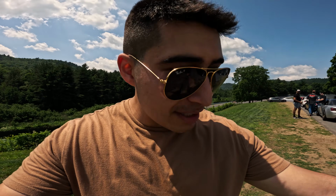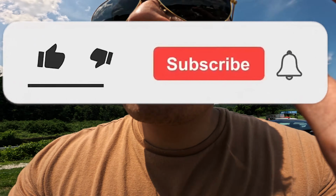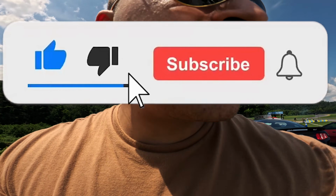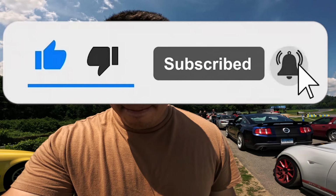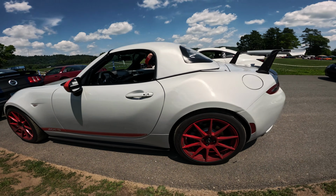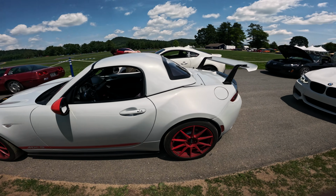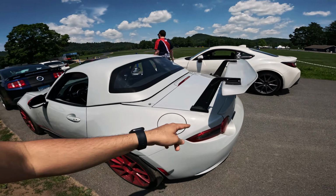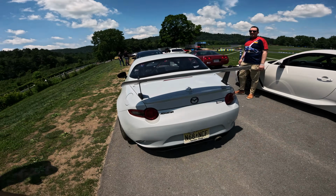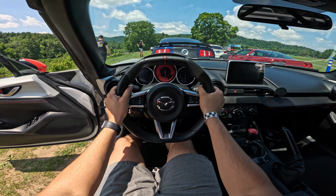Looks like it has some Falken Azenis RT660s. Do you know how wide the wheels and tires are? So it's a 235 square setup on what type of wheel? These are 17 by 9, 17 by 9 inch wheels, so pretty awesome. We've got the Versus Engineering wing and some aero and splitter, and we're going to see how we do in this little pocket rocket.